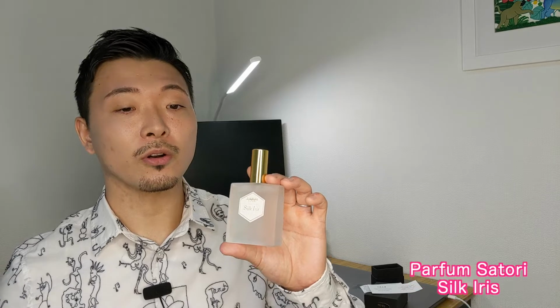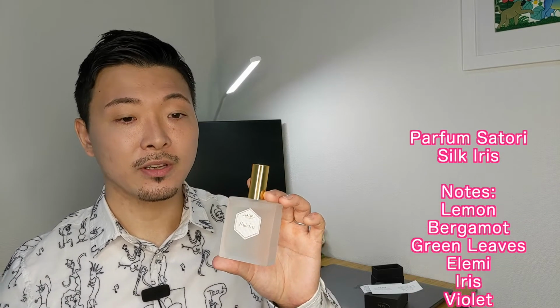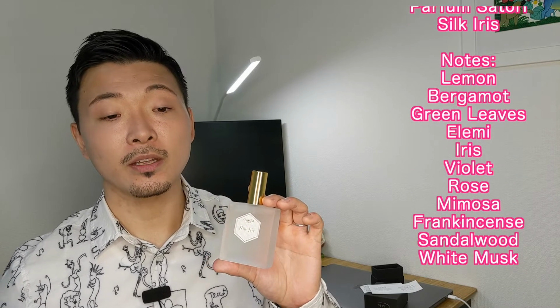Some of the notes are lemon, bergamot, green leaves, elemi, iris, violet, rose, mimosa, frankincense, sandalwood, and white musk. Okay, so let's put some on here. You get the super fresh lemon bergamot with a hint of juiciness, but mostly the citrus aspect of it.